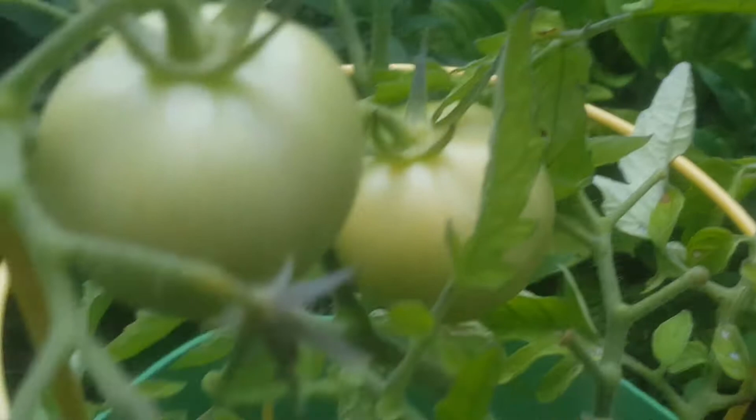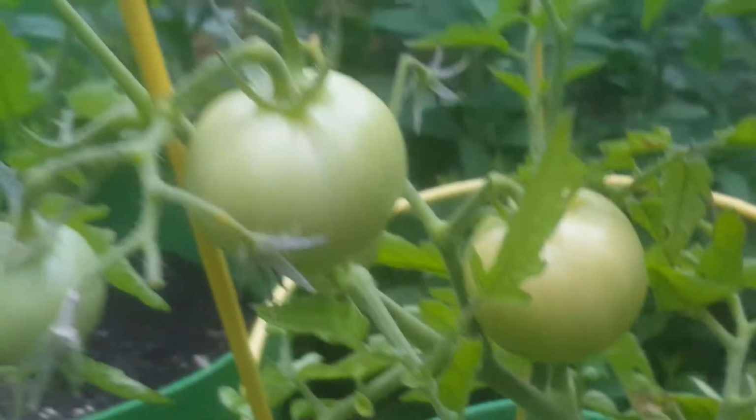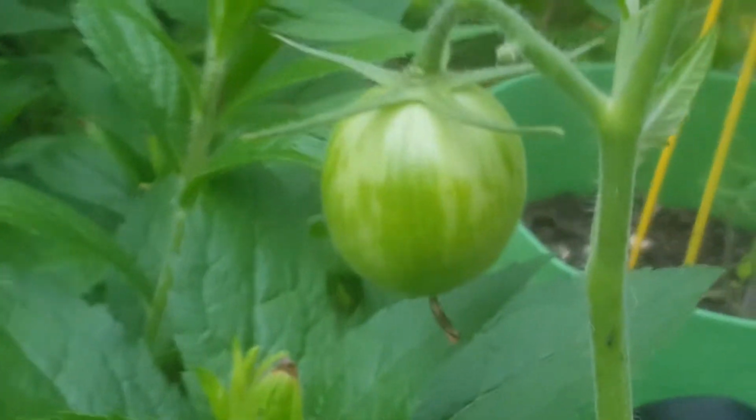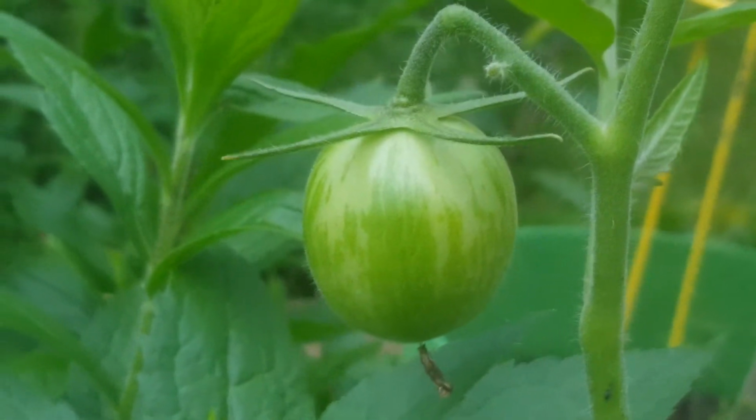This is another mountain princess. Again, these are just starting to turn pale, making progress. And then this is also a green zebra, and this plant is so much smaller, but just so much healthier. Look at that gorgeous tomato.